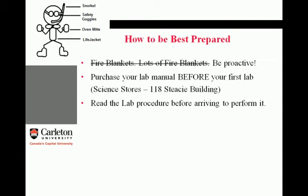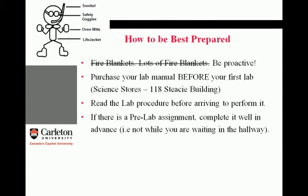Read the lab procedure before arriving to perform it. It's okay if you don't understand the procedure after reading it, but prepare questions for clarification for when you arrive to the lab. Whenever you don't understand, have a question ready for it, and you can ask the TAs when the time is right. But at least by reading it, you're somewhat familiar with what needs to be accomplished, so you're not going in totally blind.